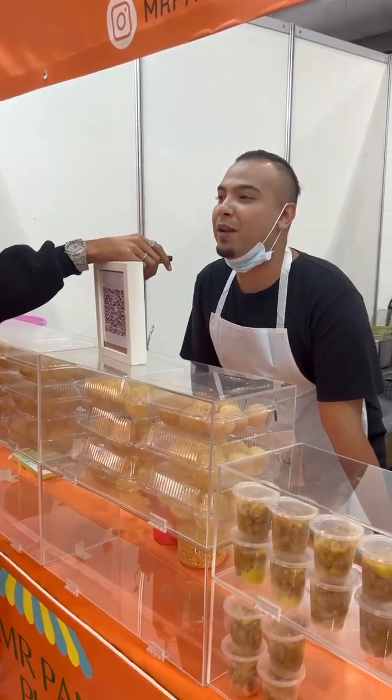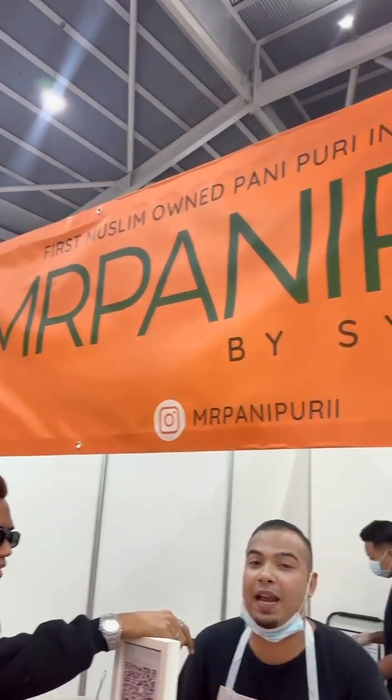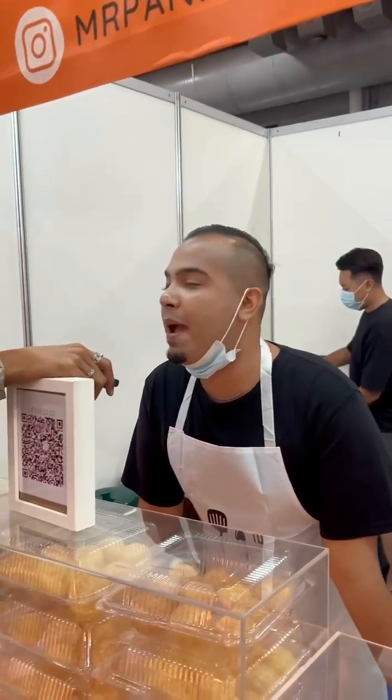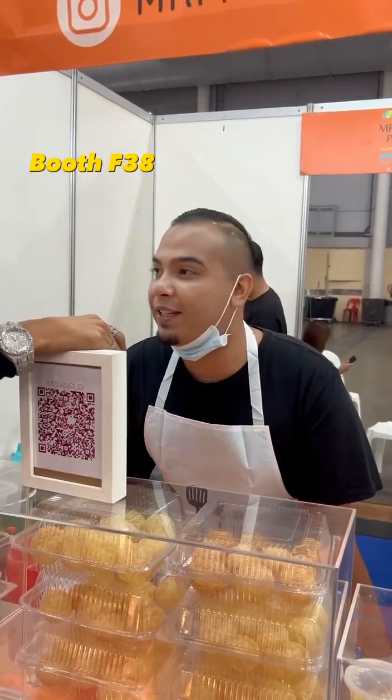As you guys know, Pani Puri is something that went viral in Singapore, especially during Bazar Gelang. A lot of people were asking why we don't open a shop. So now we are back and we decided to open for Gegar Motor Fest, happening from the 4th to the 6th of August. So come down, booth number F38. See you guys here.